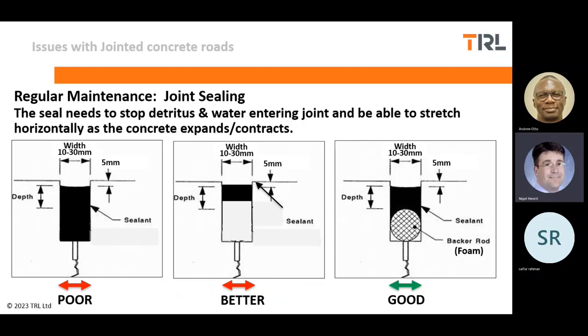So joint sealant. As I say, for jointed concrete pavements, transverse joint. What some people do is they just do the saw cut and then just pour a bit of bitumen in there. That's not enough. That's not good. You need a very flexible material, and it needs to be the right shape and location.